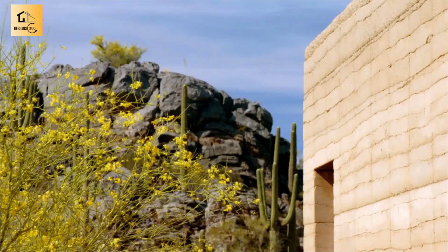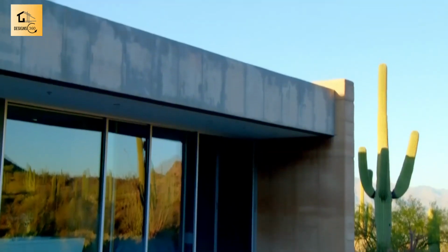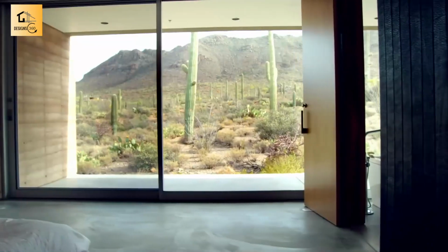Overlooking the mountains, this minimalist bedroom doesn't need any curtains. But luckily for us, owners Karen and David have left us a gift.